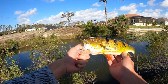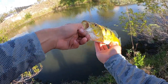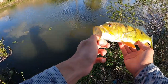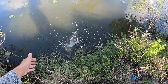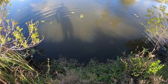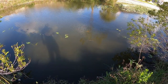Peacock. I'm gonna get a quick picture of him, let him go. Okay, got my picture. Yeah, that is an absolutely gorgeous one. They all look gorgeous though. Let it go. Ooh, yep, there he goes. Yeah, I saw him just swimming around right here. This is a spot where I got some of those other big ones. They seem to like the nest right here, which is very good to know.